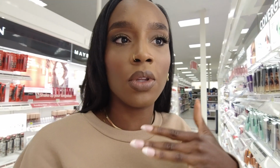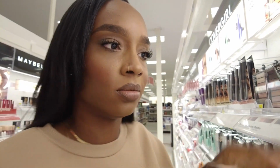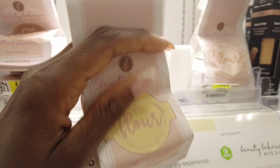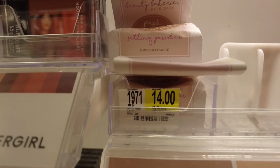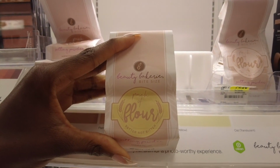So for a while, the drugstores didn't have a good setting powder, and I feel like now they have a little bit more brands, especially catered towards darker skin tones. So my favorite setting powder at Target right now, Beauty Bakery. Their setting powder is really good. It's a little pricey, but it's worth the money and it'll last you a long time. It's $14 at Target, and their Beauty Bakery powder is really good.